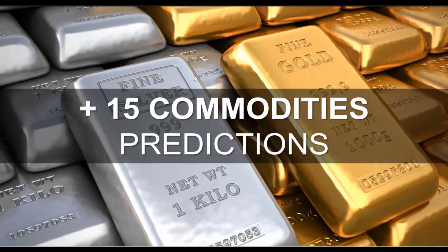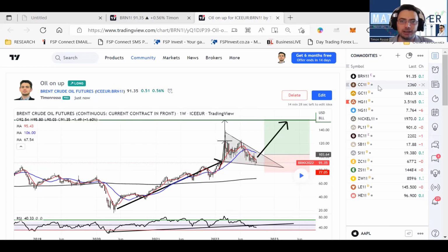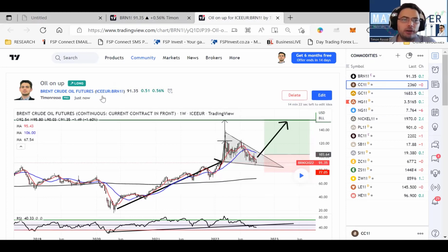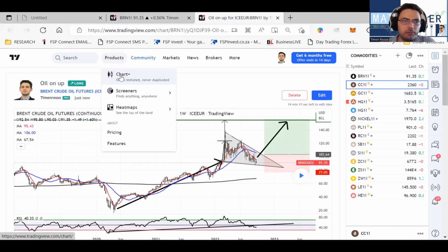Now we're going to go into the actual trading side of things. That's Brent crude. Unfortunately, $155, or it could be forming an M formation. Let's move on. So remember products, chart.